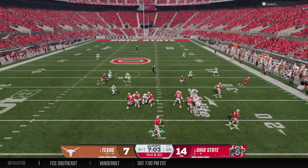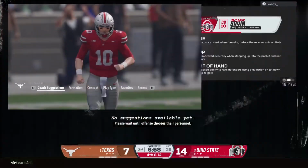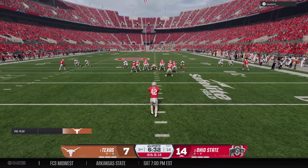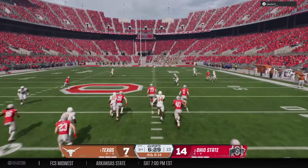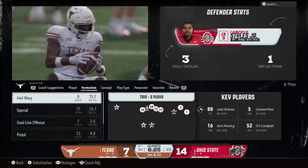Out of the gun now on third down. Moves out of the pocket. And the pass is complete to the tight end. Completion gains about 6 yards, but now it's a fourth down call. The Buckeyes will line up to kick it away. On to punt now for the 6th time today. And they've got the returner corralled.